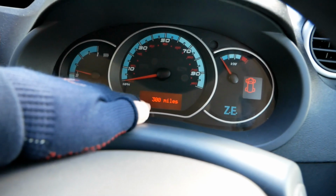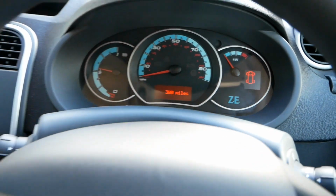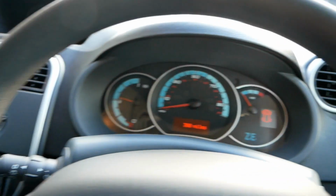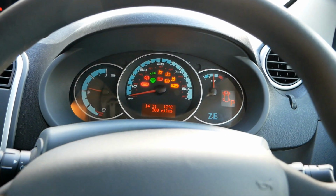And then we can see there on the dash it has only done 300 miles. Let me just put the keys in. I would just say I've got 2 keys here as well. I'll just start it up.